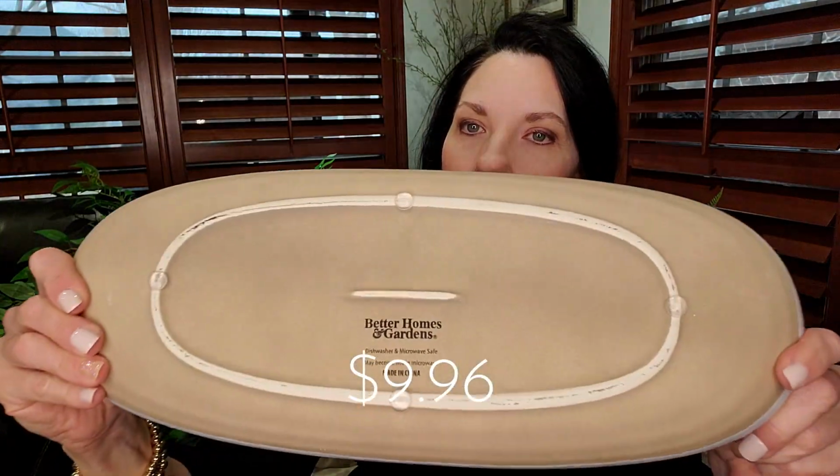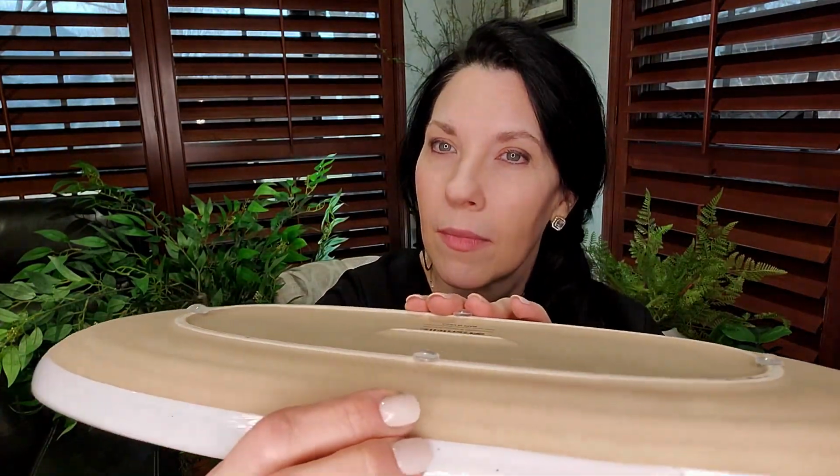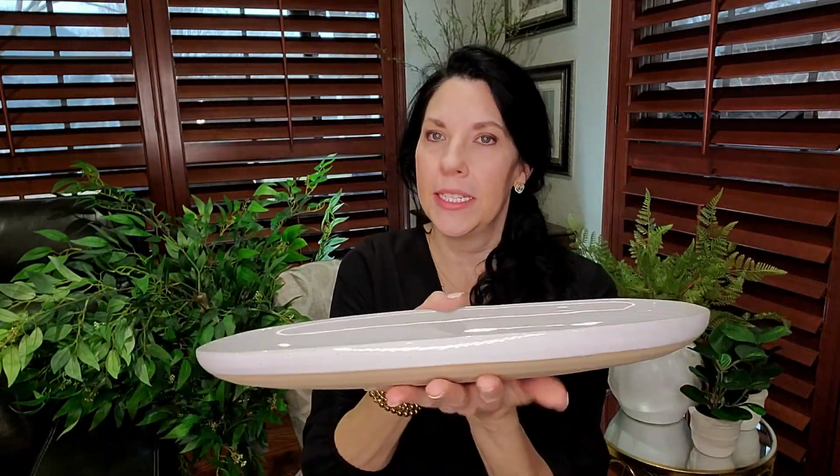This is a Better Homes and Garden serving platter. This came out of the dinner and dishware household area. It is meant for serving food. I am going to style it as a tray to anchor things around my home, add decor on top of or inside of, but then I can also convert it into a cookie platter or serving dinner on because it is dishwasher and microwave safe. Now I have added these little buttons on the bottom. Since I do intend to put it on furniture for now, I don't want this terracotta bottom to scratch anything up. And it was very affordable.